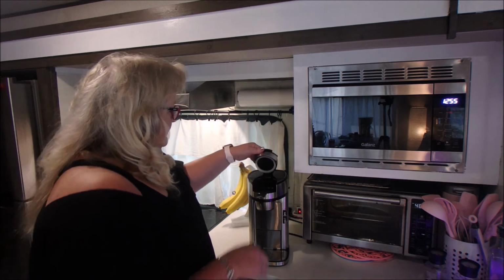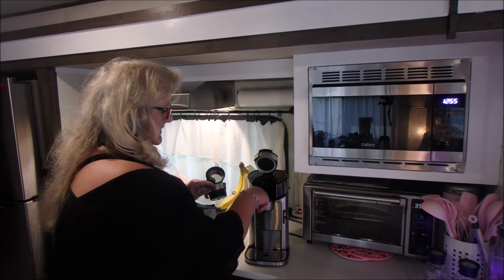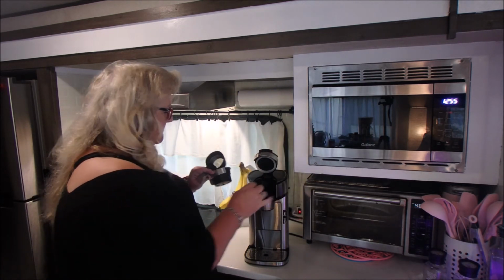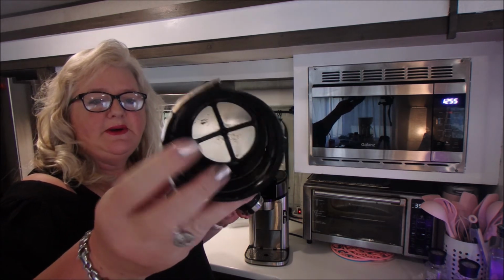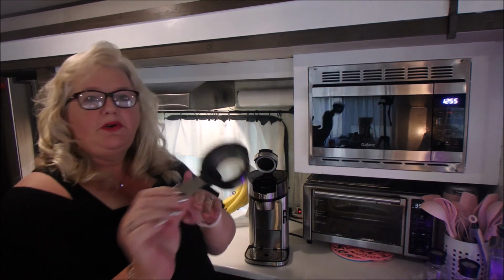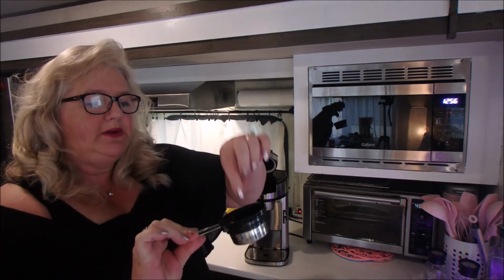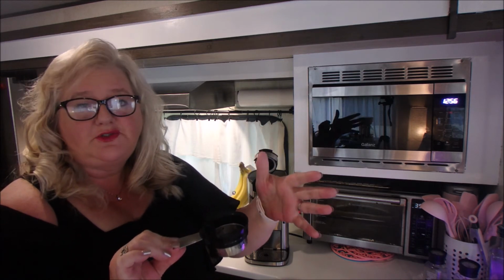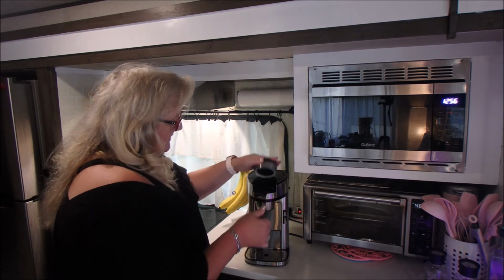So all you do is lift this. There's actually 3 buckets. The first one just has the hole in the bottom. You don't have to really mess with that. Maybe rinse it out once in a while. This second one has a screen, so I rinse that out too. And this one you put your coffee in. You'll probably see a few coffee grounds in there. So I use 2 scoops. It depends how strong you like your coffee, and you have to adjust it to your taste. And you put that in here.